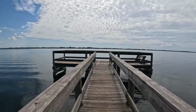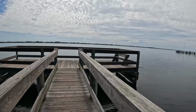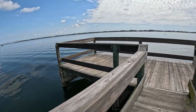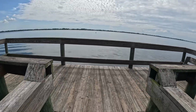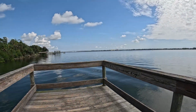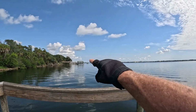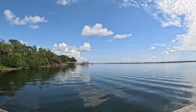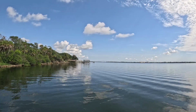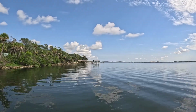But really the only deep spot in the Indian River is out in the middle where the channel is. The rest of it you can walk all the way out there. It doesn't get much over 4 feet, I think. And then it slides off into the channel. Okay, that bridge in the distance, whether you can see it or not in the GoPro, is Route 520. You go this way all the way to the beach. You can go that way back into Cocoa Village.